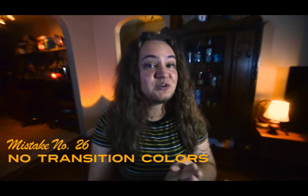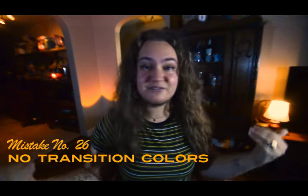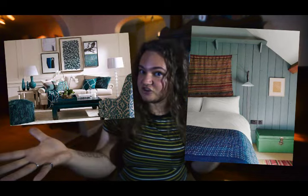Number 26, this one goes back to color, and that is only using a color once and never referencing it again, and or not using any sort of transition colors. I don't really want to talk about this a whole lot because it feels really self-explanatory, but basically, transition colors, no transition colors. Huh? Transition colors, no transition colors.